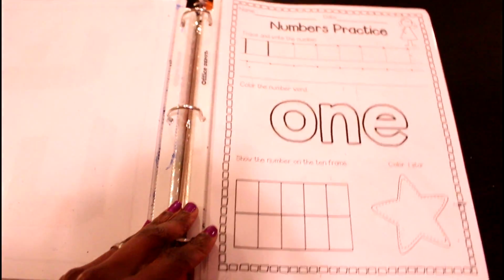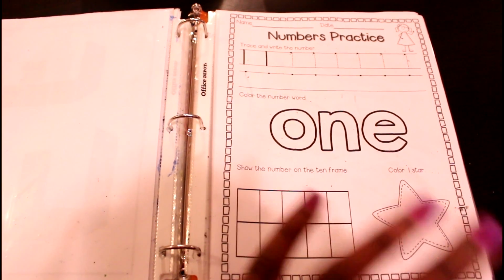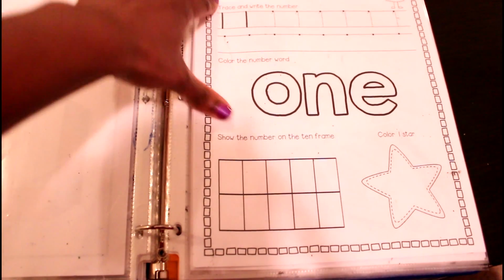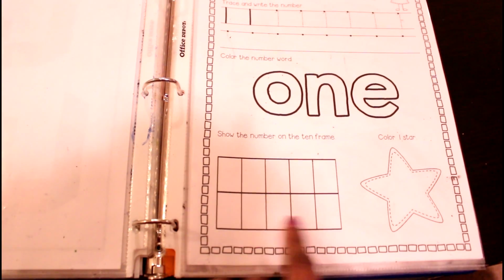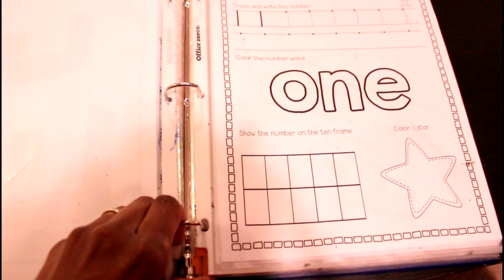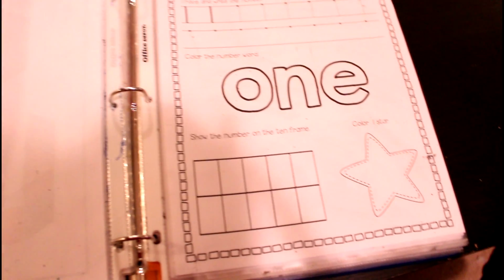And then these sheets, I've seen them in a number of YouTube videos for moms with preschoolers. These are really great number practice sheets. They can trace the number, write the number, color the word, color the number of stars, and then show on the 10 frame the amount of the number. So you can change this up and make this something that works every month seasonally.